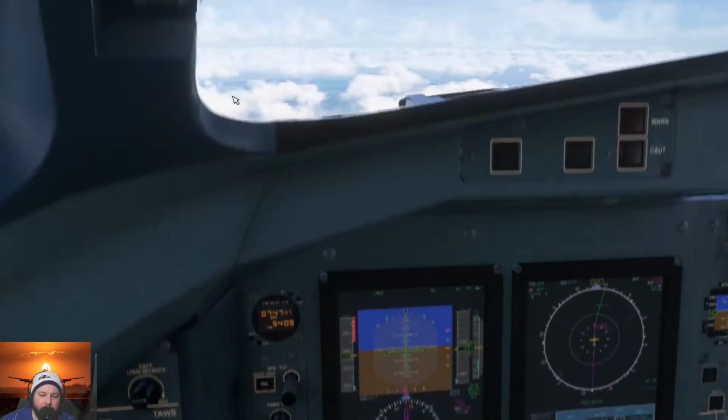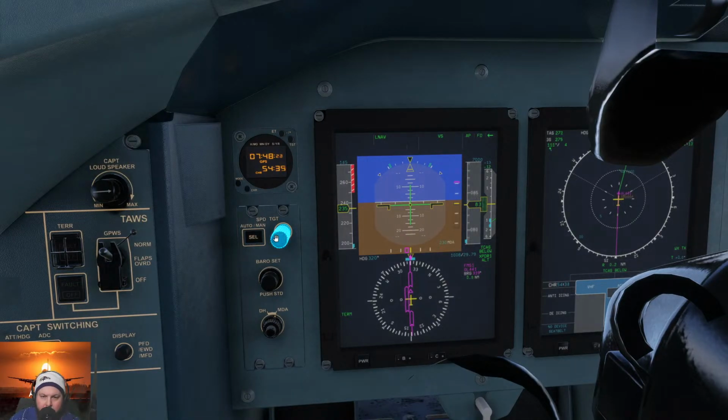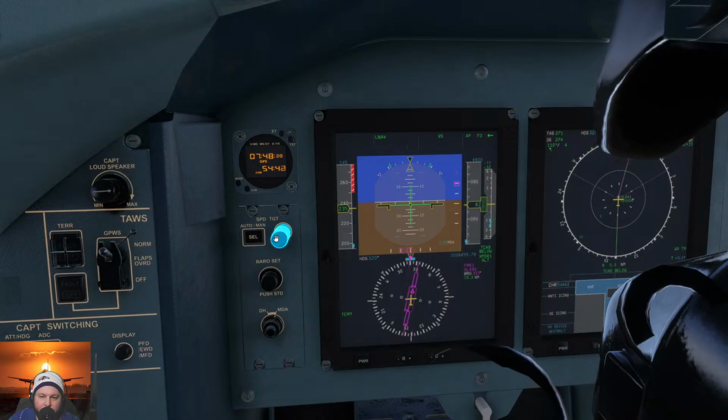Actually, let me do this now. So we have 1008. Our decision height is 230. And we're gonna put this down to descend, flight level 040. Over 040. Descend flight level 040 after 123.